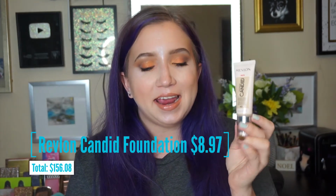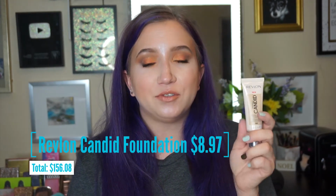Then I got a foundation. I got the Revlon Candid foundation in the shade 150 Creme Brulee, and this foundation, I have tried it twice so far, is phenomenal. It is blowing my mind how amazing it makes my skin look. I am wearing it right now, and it gives a nice fuller medium coverage while still looking natural and healthy and like skin. Oh my gosh, it's so beautiful. I can't say enough good things about it. And it was only $8.97 for this at my local Walmart.